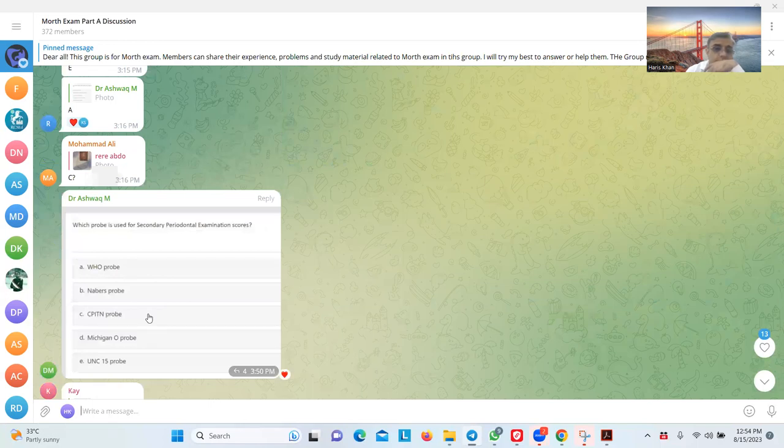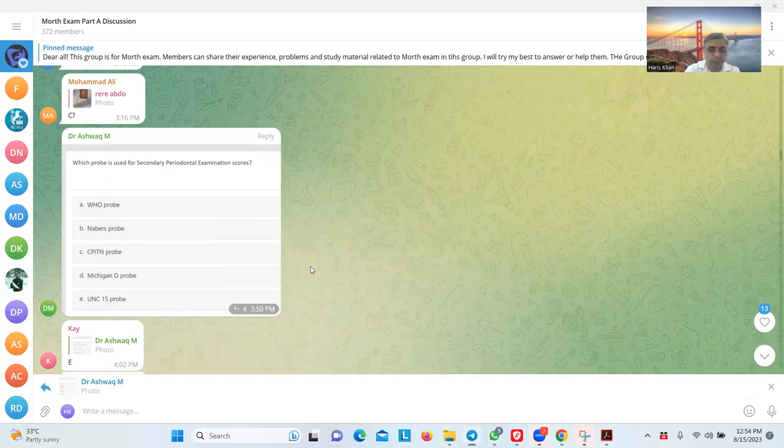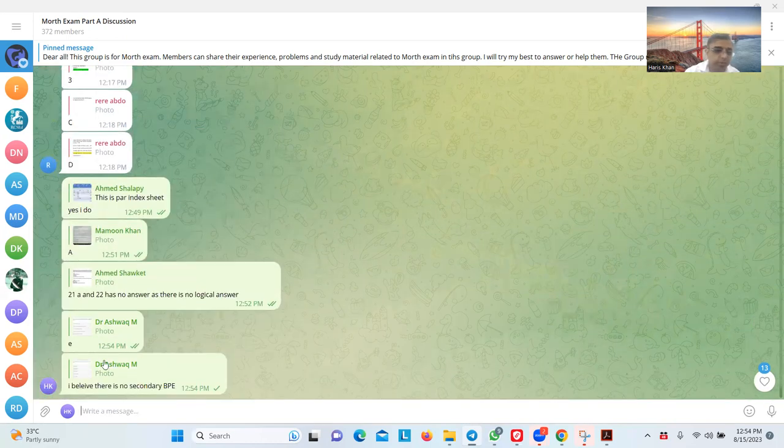What probe is used for secondary periodontal? I don't know. There's no secondary periodontal examination. If there is, someone can tell me, because it's the primary periodontal exam. Might be for the children, they are saying, because that is a simplified basic periodontal exam. Here, a secondary BPE.